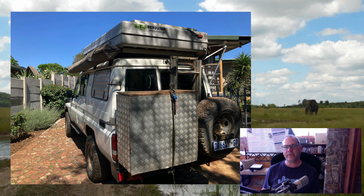This is what it looks like when it's closed up. The charcoal box has a strap on it that probably needs to be replaced at some point. It's going to break one of these days. It's been there forever.